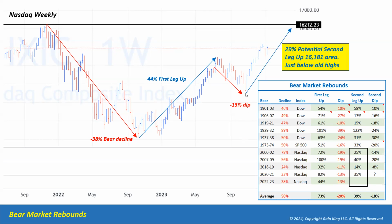I've drawn that from this low right here. A 29% potential second leg up brings us into the 16,181 area, which is right around the old all-time highs for the NASDAQ at 16,212 and change. So it gives us some context that we might have more room to run before we either consolidate around the old highs or maybe have a pullback. And again, we have some context of what the pullback might be if this is consistent with the data. I thought this data table was interesting to share, just to give us some context of what we might expect, some targets.